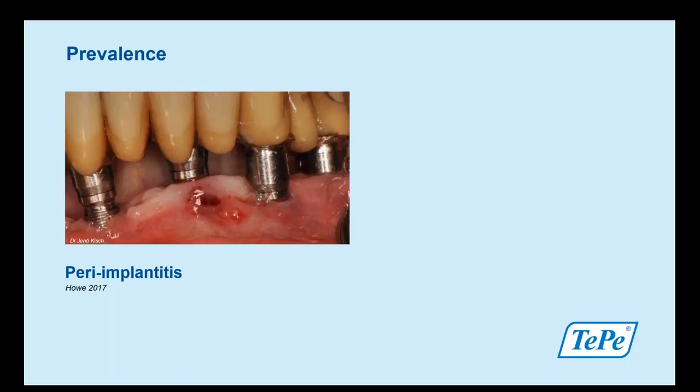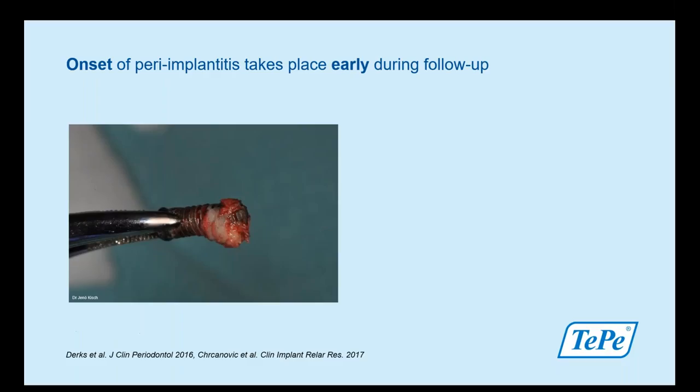How many will be affected by peri-implantitis then on patient level? This review concludes that nearly up to one third of patients will get peri-implantitis. And onset of peri-implantitis occurs early during follow-up. That was shown in a 9-year follow-up study from Derks in Sweden.